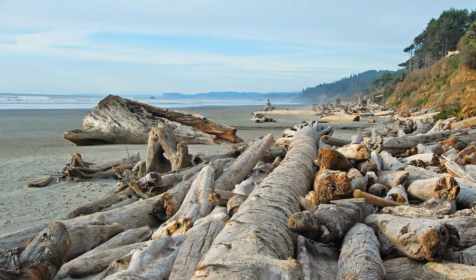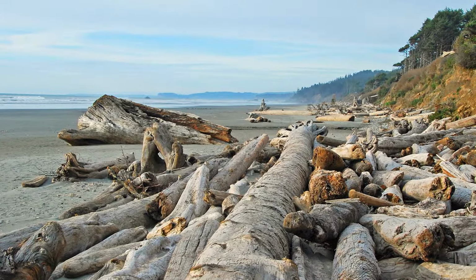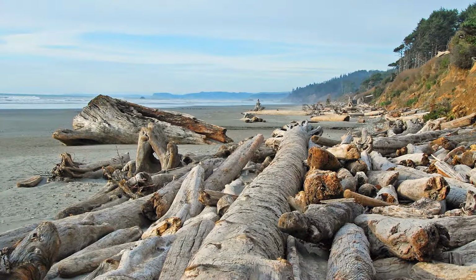Number 9, Kalaloch Beach 4. So the beaches in the Kalaloch area are numbered, but Beach 4 is my favorite. And the reason it's my favorite is because I feel like this is the best beach for tide pooling in Olympic National Park. And it's kind of busy, but a lot of people tend to go to Ruby Beach or Rialto Beach first. And so Beach 4 has just become my go-to favorite spot for tide pooling in the park.